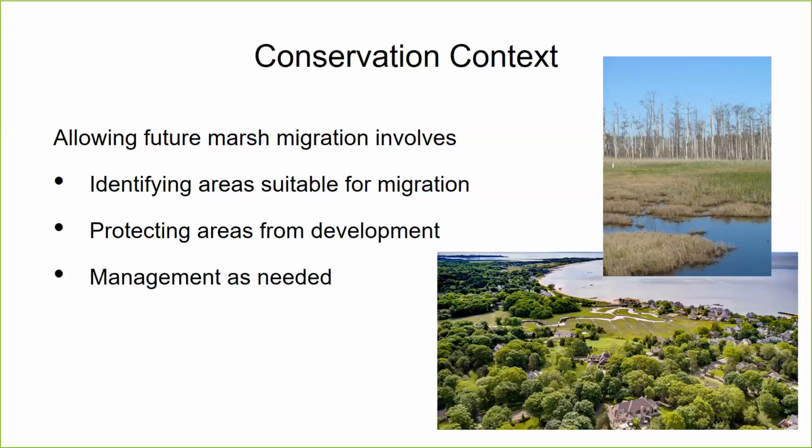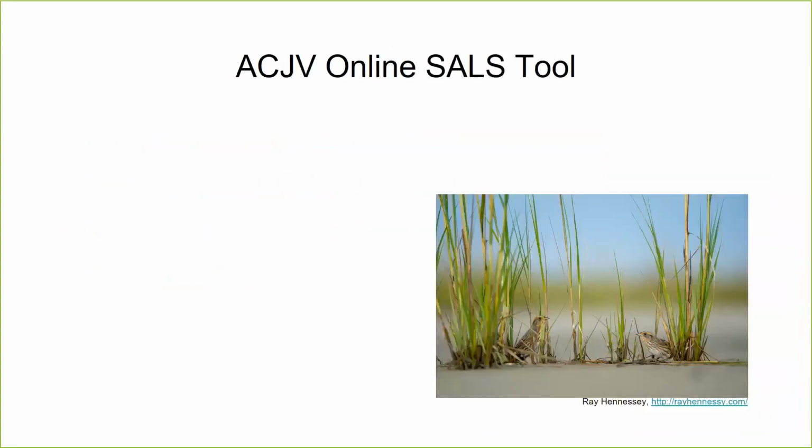I'm not going to talk about it today, but we also may need to facilitate marsh migration with management to some degree. The simplest example of that is treating Phragmites in areas that are transitioning to salt marsh, where it might migrate faster and become high-quality habitat if we don't let Phragmites take over. If it becomes Phragmites dominated, that may really slow or even prevent it from becoming salt marsh in the future.